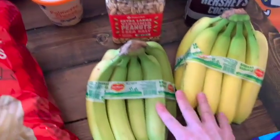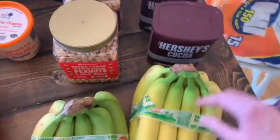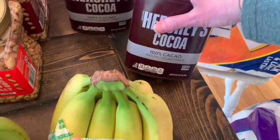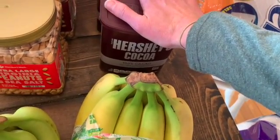Okay, I told him I wanted lots of bananas, some green ones and some that are not quite as green. So he took care of that for me. We love bananas around here. All right, then we got 2 things of cocoa. This should last me like 6 months. I use a lot of cocoa, so hopefully that's gonna last a super long time.